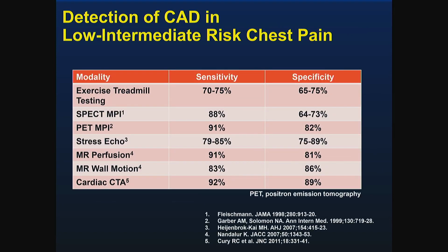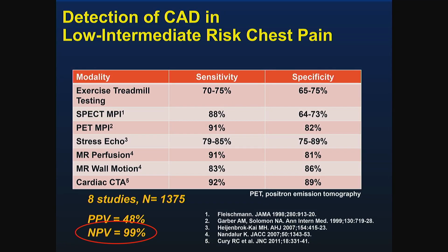And so if we look at some of the numbers we saw beforehand, the detection of coronary artery disease in low to intermediate risk chest pain patients, here are the numbers on the treadmill testing and the imaging that we saw beforehand. And if we now add in cardiac CTA, we can see that the sensitivities and the specificities are actually quite high relative to the imaging that's done non-invasively with nuclear images or echo. Altogether, if you combine all these things, you can overall get a negative predictive value of 99% if you're using multimodality.